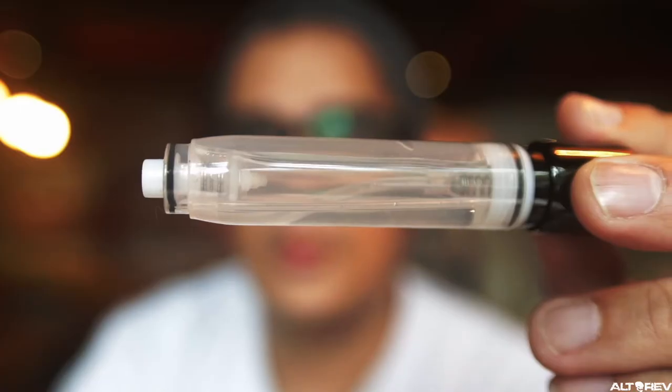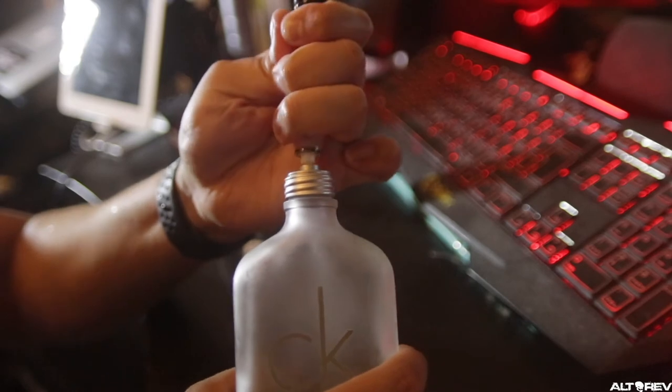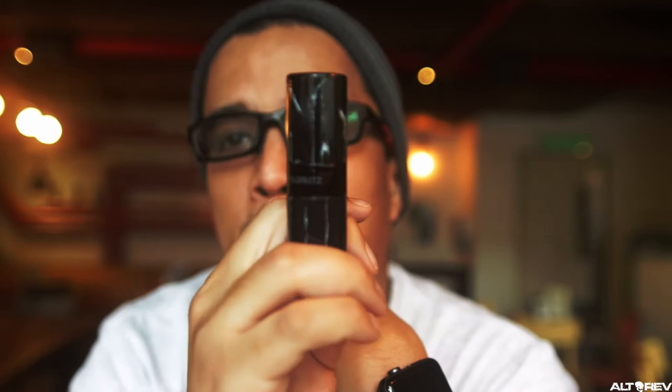One thing good about this is the quality is great, and the refillable mechanics is also great. You just put it onto your perfume, press it in, and it will fill up the canister here. Then just put it in. It's ready to use. You can put it in the pocket and so on.